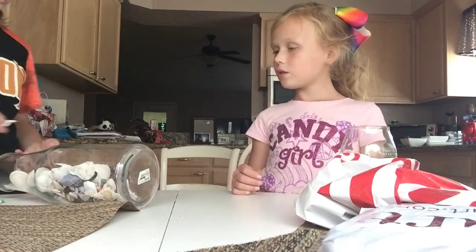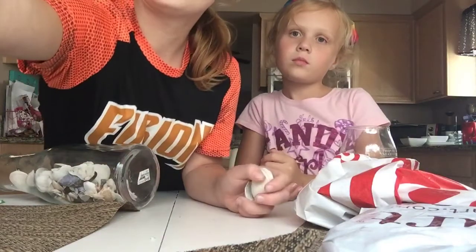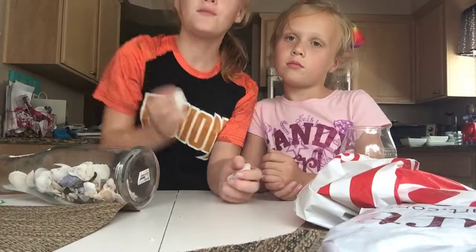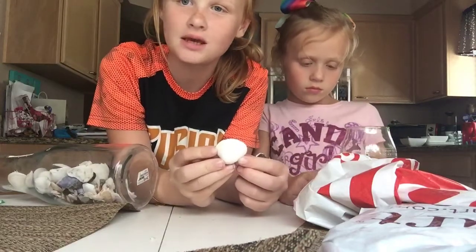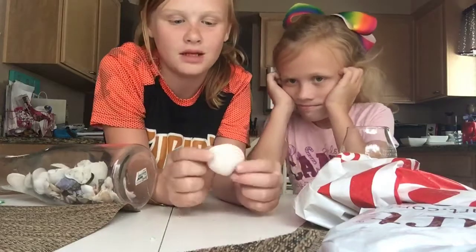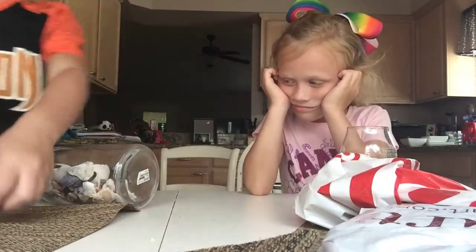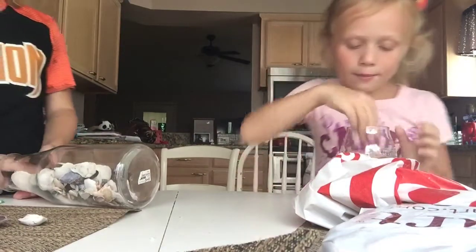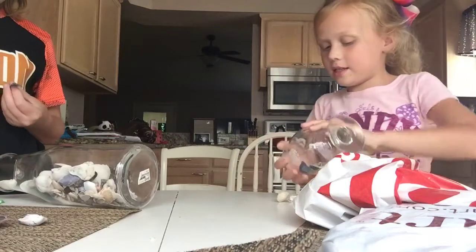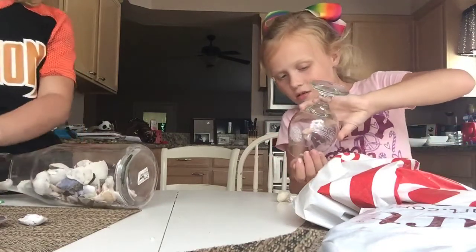Okay, so now I'm going to show the family shells. Sorry, guys, something showed up on our camera. So this is one. We're only going to show a little bit because it's coming to 10 minutes. So we're just going to show you the shells. Okay, I'm going to show some of my rocks. Jake gave me some. He gave me one.